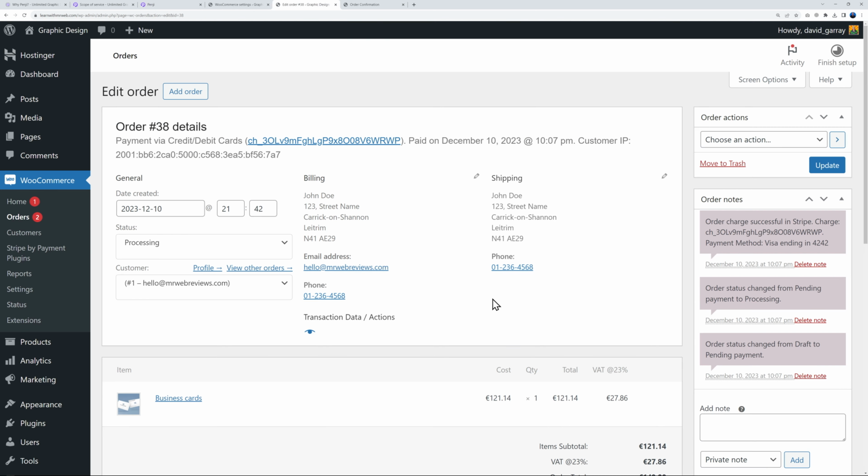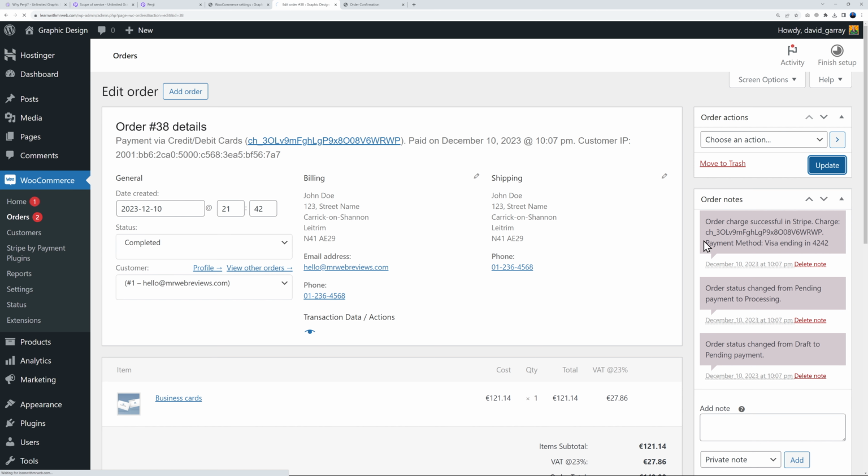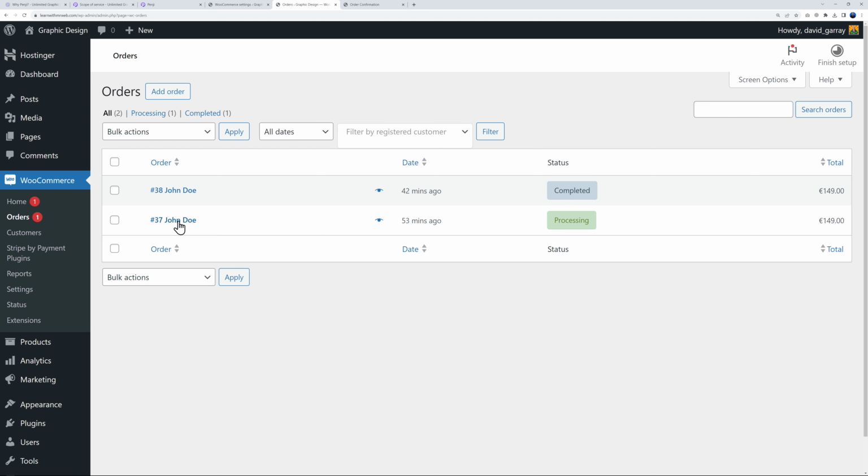And once you have done that, you go back here, and we're going to mark this as completed. As you can see at the moment, it's processing. So we're going to change the status to completed, and then click update. And that's it, guys. Now let's go back to the orders. And as you can see, John Doe placed 2 orders. One is still in processing and one is completed. And this is how you can take care of your orders.